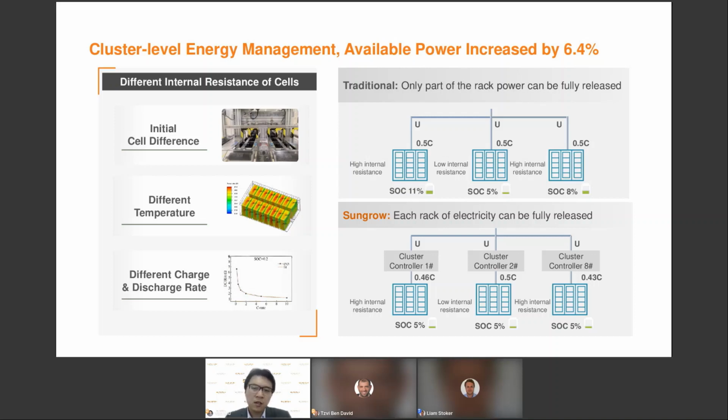In this case, if the system does not stop charging or discharging, then for some batteries there will be an overcharge or over-discharge, which is very dangerous. As you know, if a battery is frequently overcharged or over-discharged, it can cause it to catch fire.